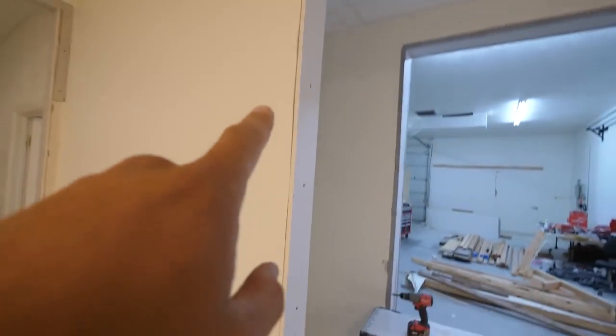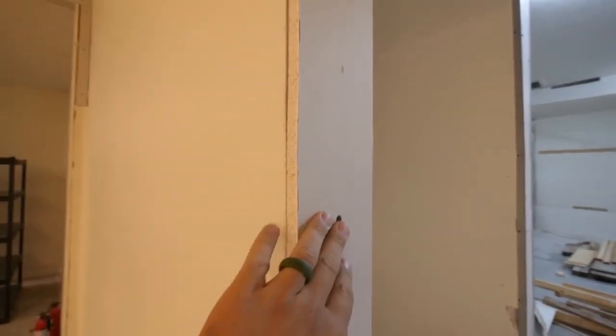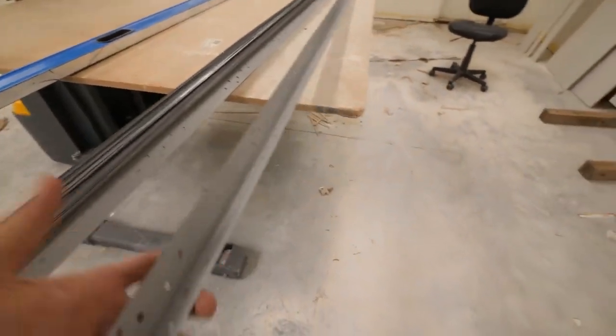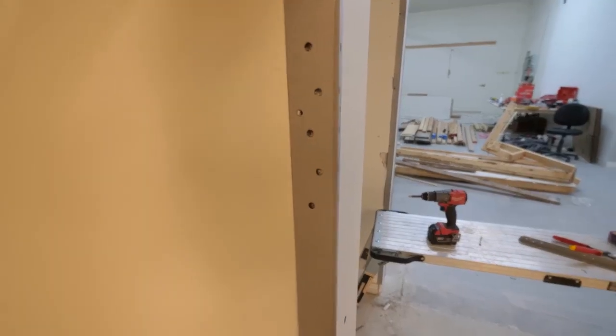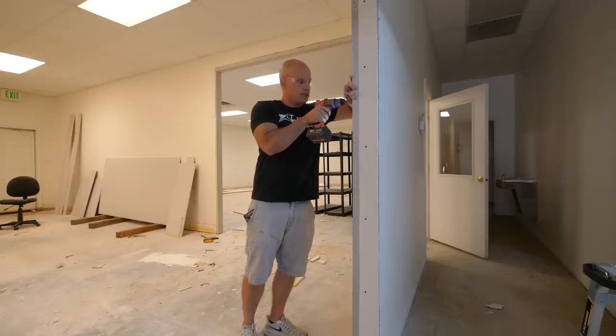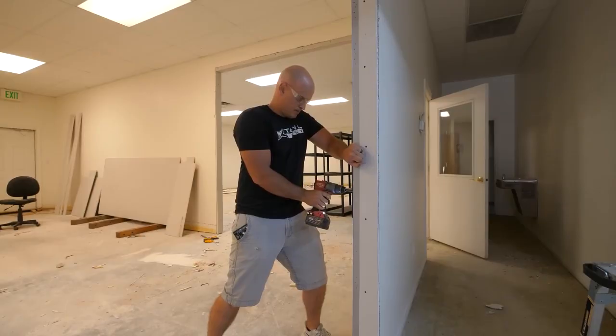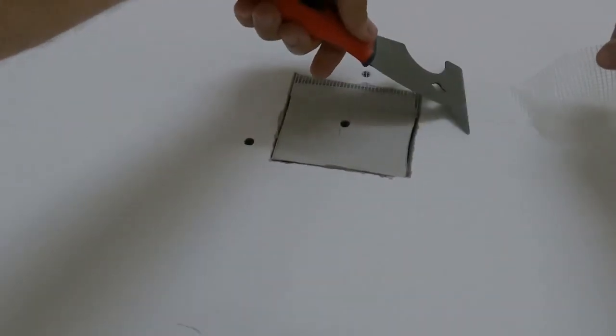So we have the arches drywalled up right now, and you might be wondering how we do the edges so that it's a clean finish on this side. And that's done with corner bead. And the mud will sit down in between this and cover up all the screws. It's nice that the space back here is more like warehouse and assembly space, so it doesn't really need to be perfect.